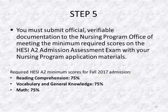Step 5. You must submit official, verifiable documentation of your HESI A2 Admission Assessment Exam scores to the Nursing Program Office with your nursing program application materials. The required minimum scores for each section of the HESI A2 for Fall 2017 admission consideration is 75%. The sections to be considered for admission are reading comprehension, vocabulary and general knowledge, and math.